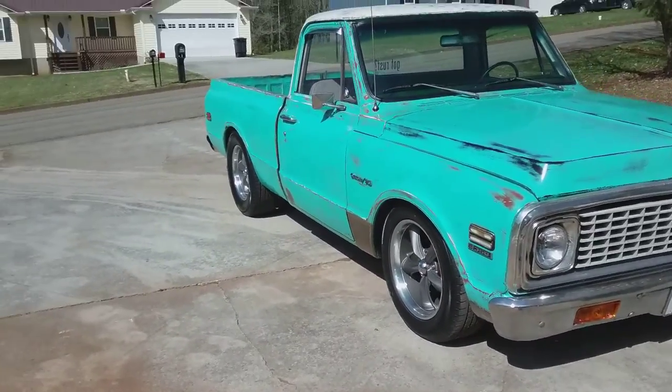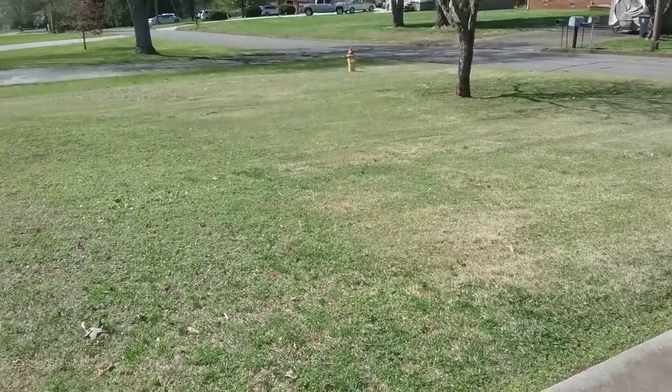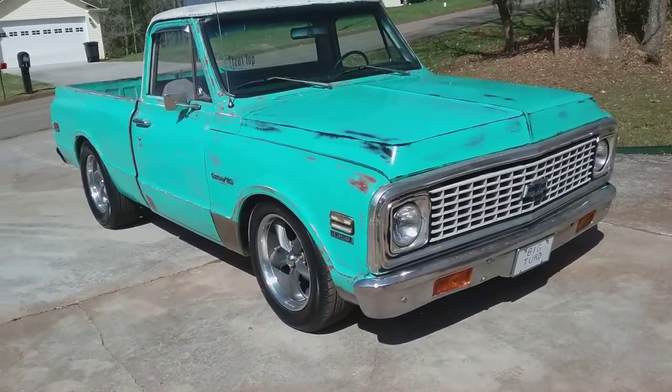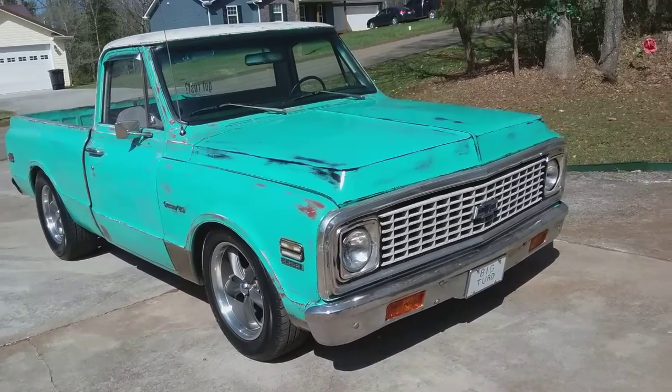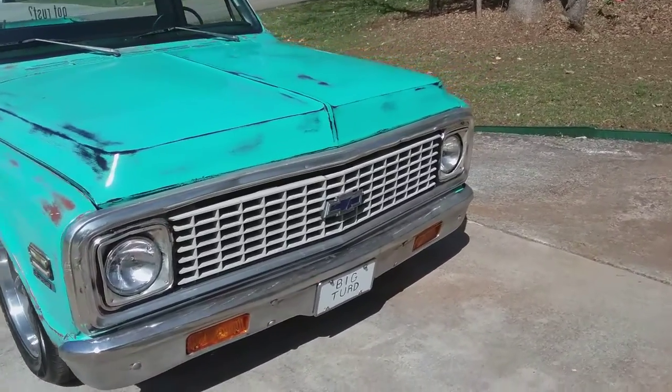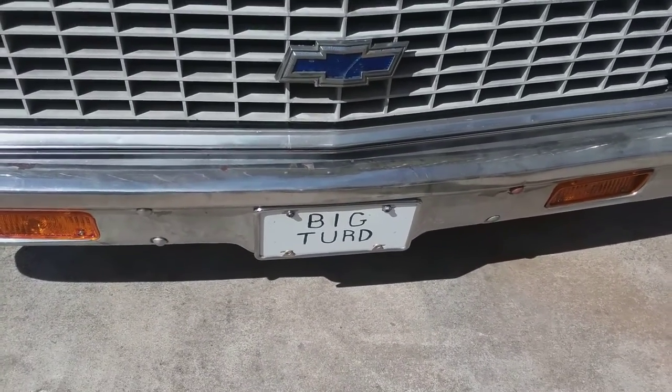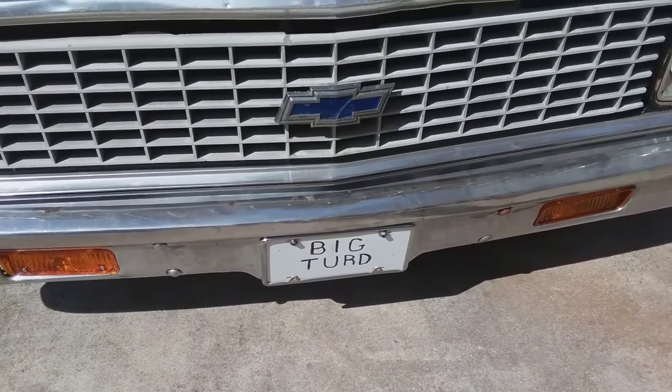But I think it's the first time the yard has got dry enough for me to actually get it out. So I thought I'd get it out and bring it around to the front yard. There's a reason for this, and it's because of the name Big Turd. I've had a lot of people tell me that it's not a big turd anymore, and I need to name it something else.